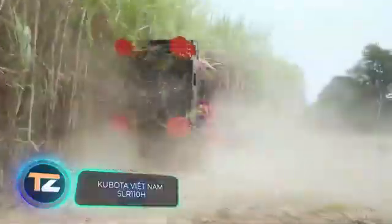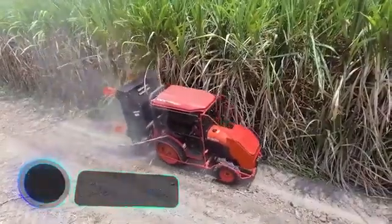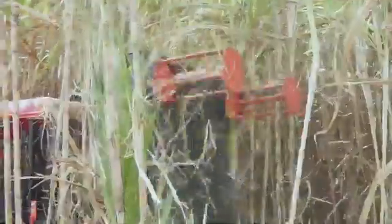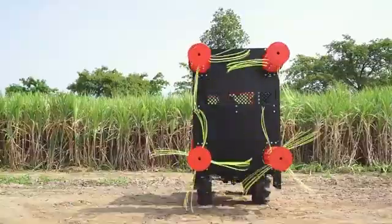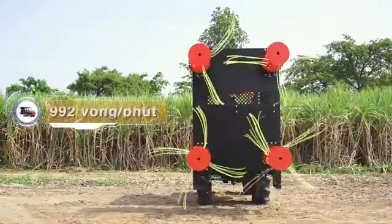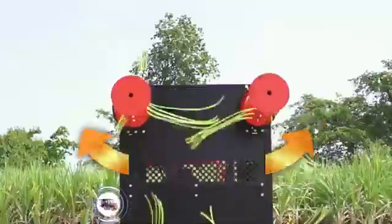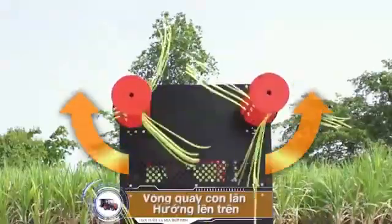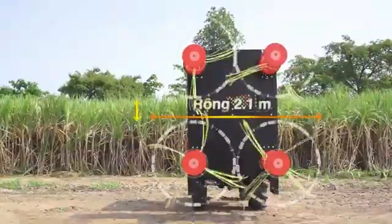Kubota Vietnam SLR 110H. Speaking of modern machinery, there are some vehicles that you probably didn't even know existed. For example, harvesting sugarcane leaves has always been a difficult task, requiring painstaking manual labor. However, there have been innovations in this area of agriculture as well, and you can see how the Vietnamese company Kubota has solved this problem.